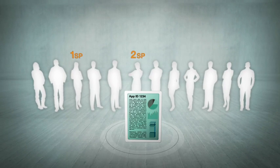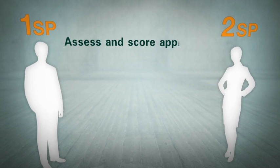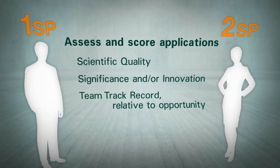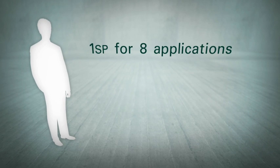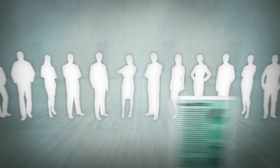A primary and secondary spokesperson will have already been selected for each application. Their roles will be to assess the applications and score them across 3 criteria: scientific quality, significance and/or innovation, and track record of the application team relative to opportunity. Each panellist will have been asked to act as primary spokesperson on around 8 applications and secondary spokesperson on a further 8. Their assessments will have been completed prior to the review week and then presented to the panel.